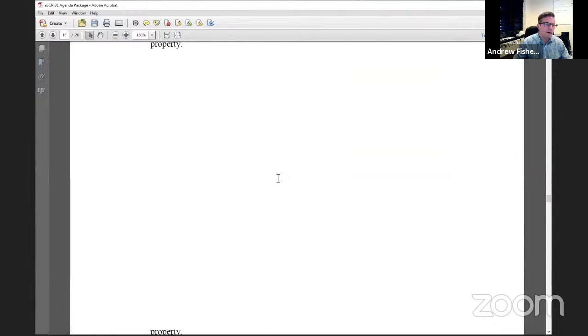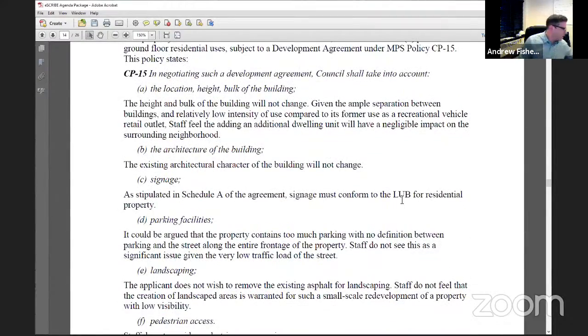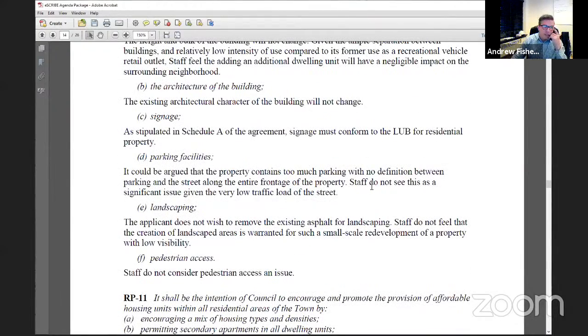So, going to relevant policies. The enabling policy would be C15, and I apologize, only a portion of that is there. The preamble on the policy is that it shall be the intention of council to consider applications for ground floor residential uses in the downtown zone by development agreement. And in negotiating the agreement, council shall have regard for the following. So it speaks of the location, height, and bulk of the building, the architecture of the building, and site issues like signage, parking, landscaping, pedestrian access.